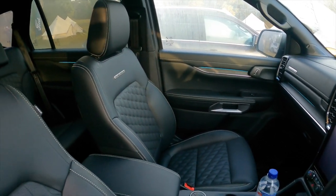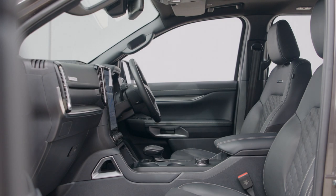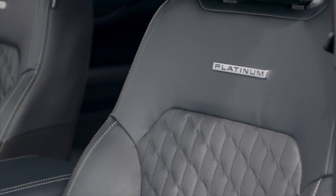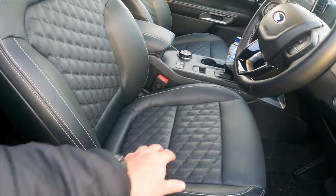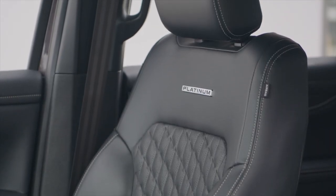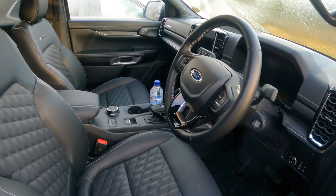So very, very nice interior with the leather, platinum embroidered there, or plated actually, on the seats, which is very nice. Seats are all perforated. These seats actually do have AC cooling, so they're ventilated and heating, unlike Ranger, unfortunately. But so Everest does have AC and heating seats, where the Ranger just has heating.